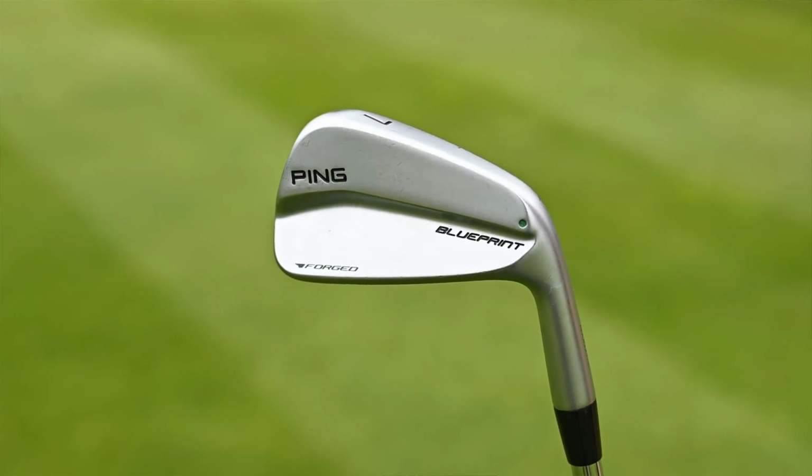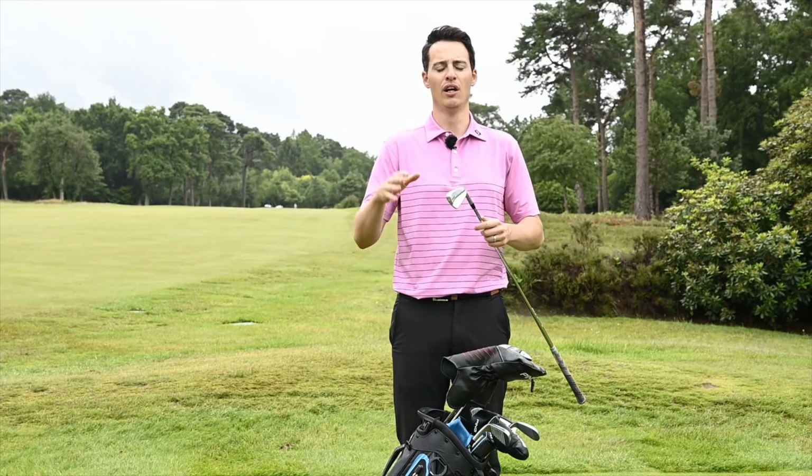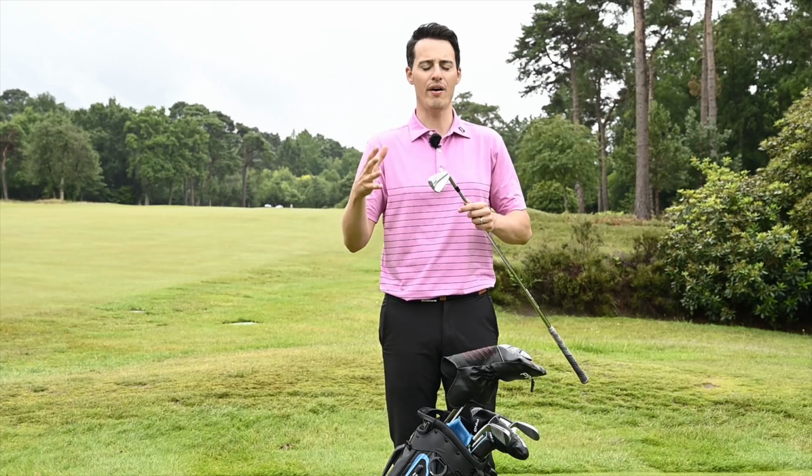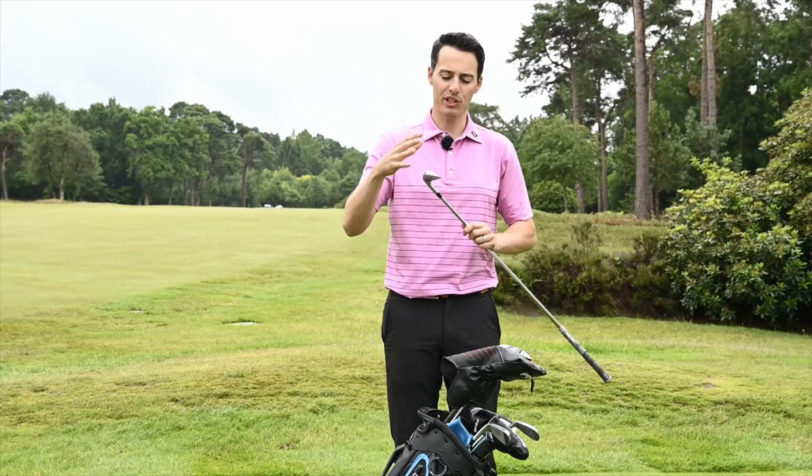Now he's got these in 3-iron to pitching wedge. Sometimes he'll drop the 3-iron and go for a 5-wood depending on the course conditions or the layout of the course, but as we know, the Ping Blueprint iron is a one-piece forging from Ping.